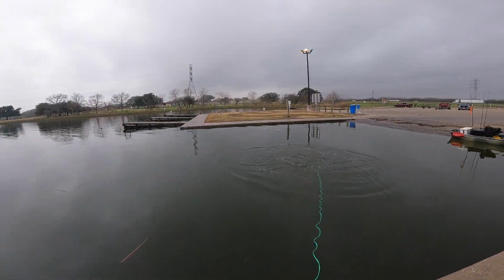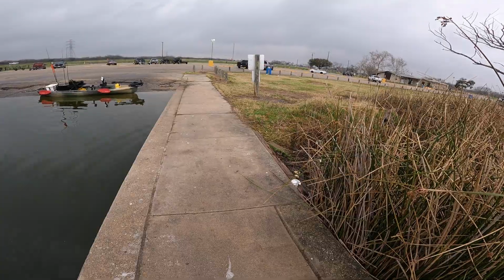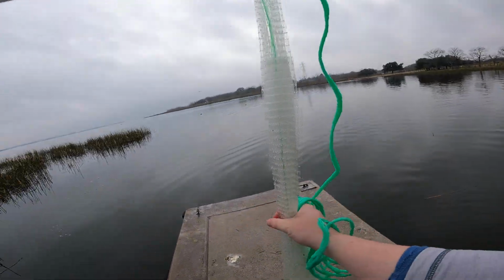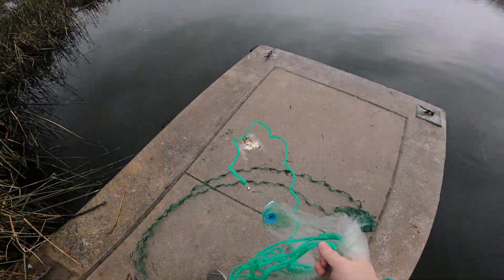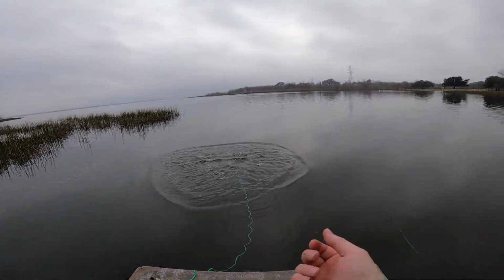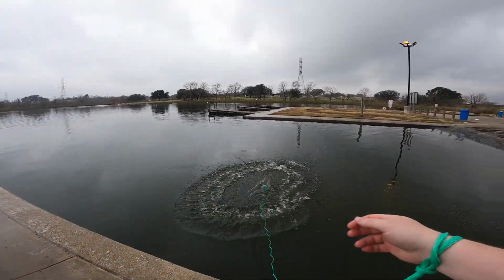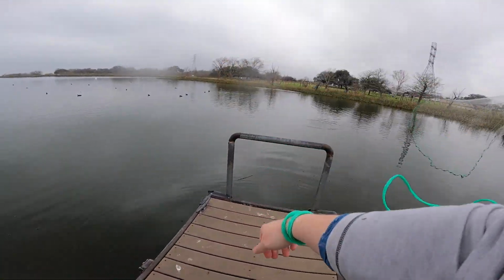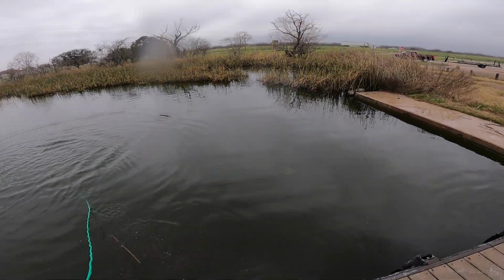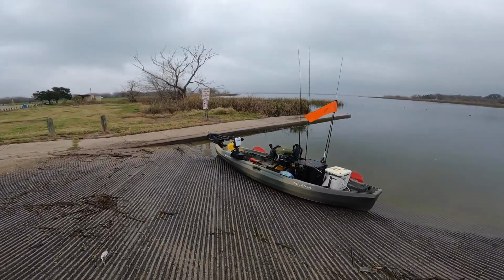That was an ugly cast. I would be surprised if we caught anything with that one, but who knows? Yes, just as I suspected. Absolutely nothing in there. That net came back and slapped me right in the head. All right, that's my last throw. Let's go fishing. It is too late already. It's almost 10 o'clock.